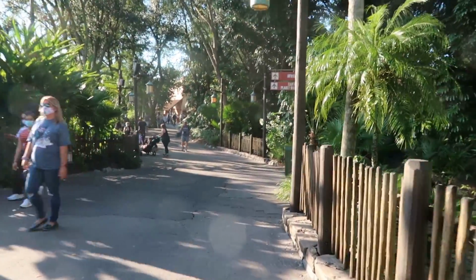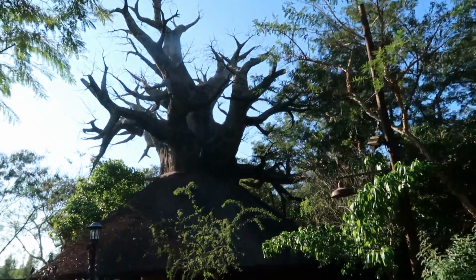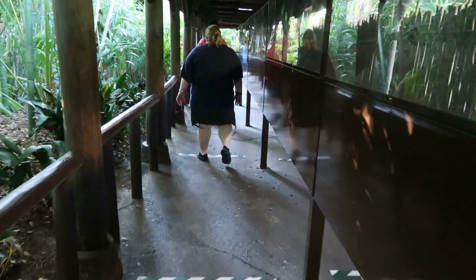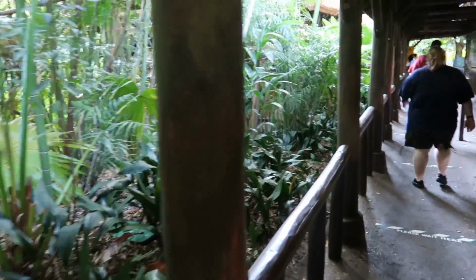This has been a really great crowd day here at Animal Kingdom today. I could do this ride multiple times a day and never be bored. I love it so much. Ahead of you all, so far, there has been no wait for the safari. We're still moving and we're going to board right behind these bushes.